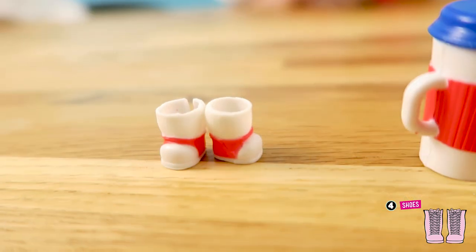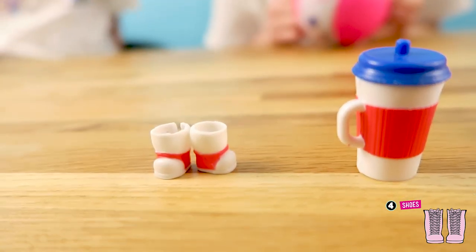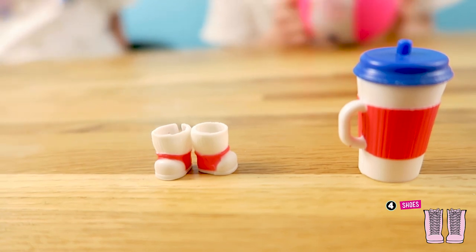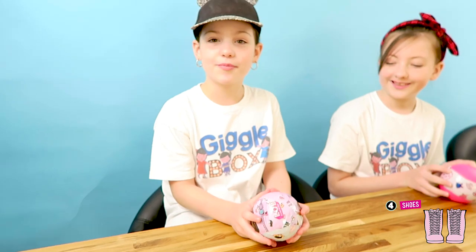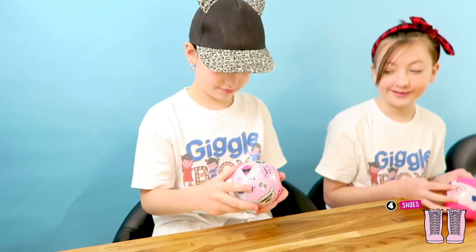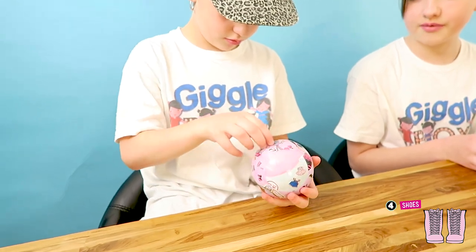What shoes does Spice have? This is so cute. I'm so glad. All right, I'm putting them there and I'm going to keep them forever. I'm so happy. I'm now going to open my layer. Ooh, is this the right set? Yes, it's the right set.